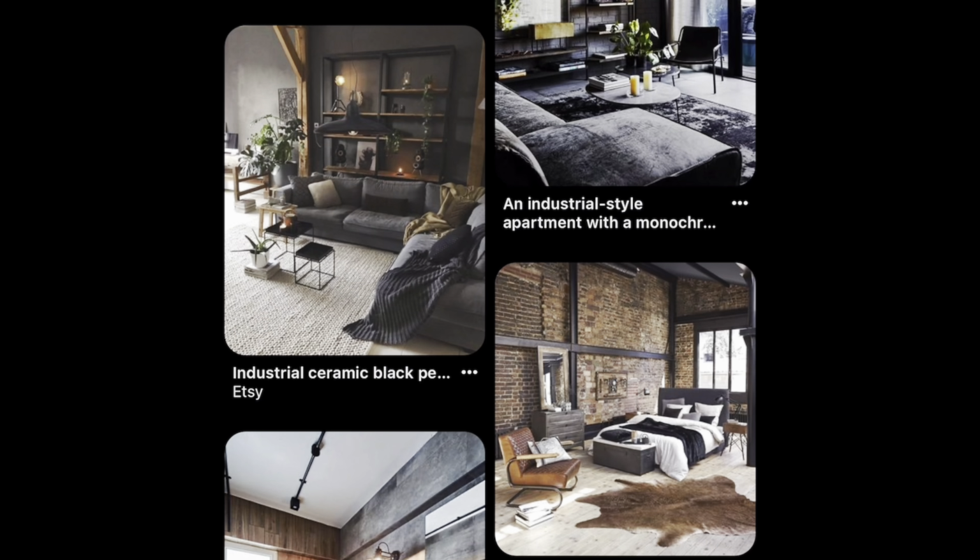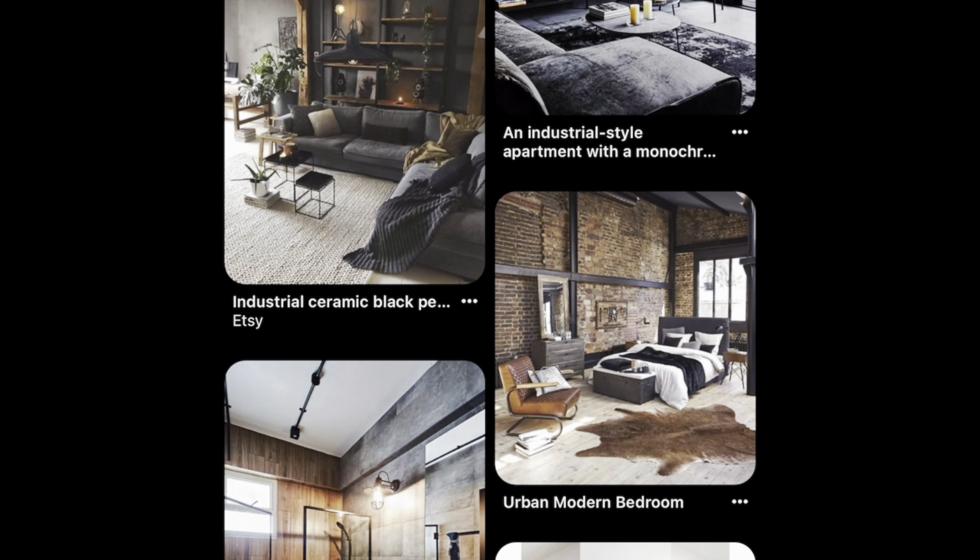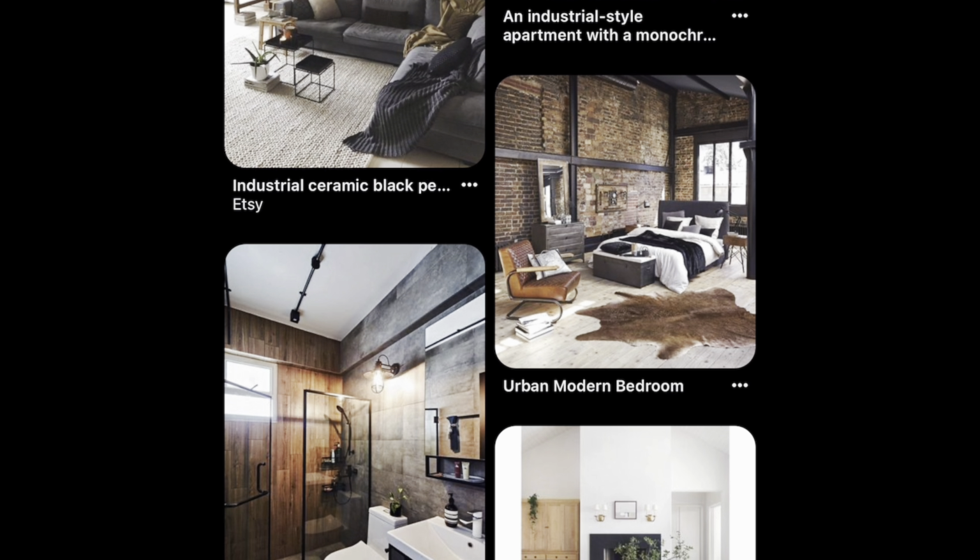Anyway, like I was telling y'all, I'm going for the modern industrial vibe aesthetic for the house. So that's what I'm really shopping for.